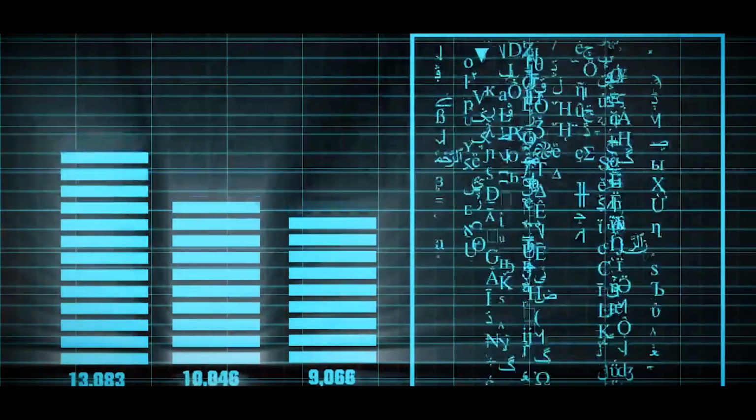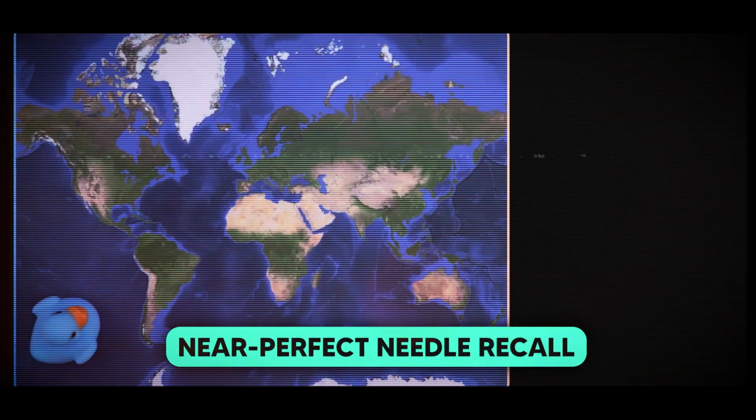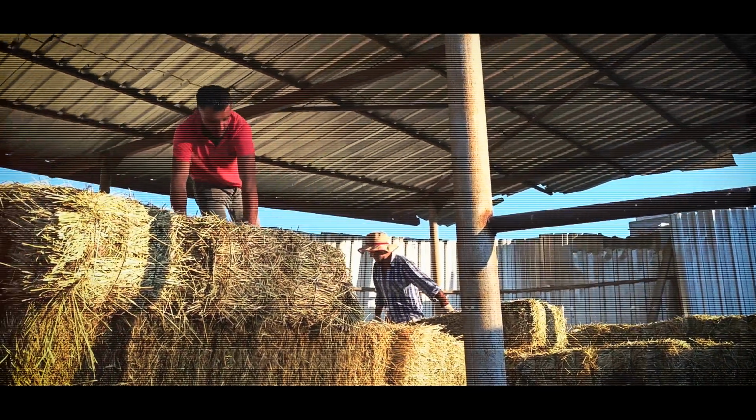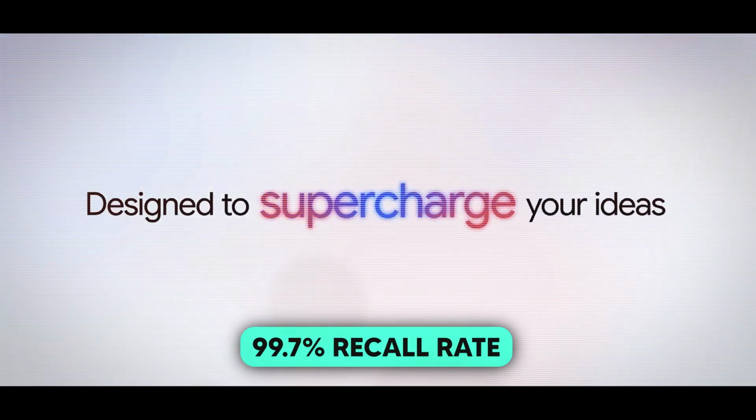And here's the kicker. Gemini 1.5 Pro nails it when it comes to finding information in a sea of data. They're talking about near-perfect needle recall, meaning it can pinpoint tiny bits of information with incredible accuracy. It's like finding a needle in a haystack, but Google makes it look easy, scoring an impressive 99.7% recall rate. It's like having a super-powered magnifying glass for your search queries.